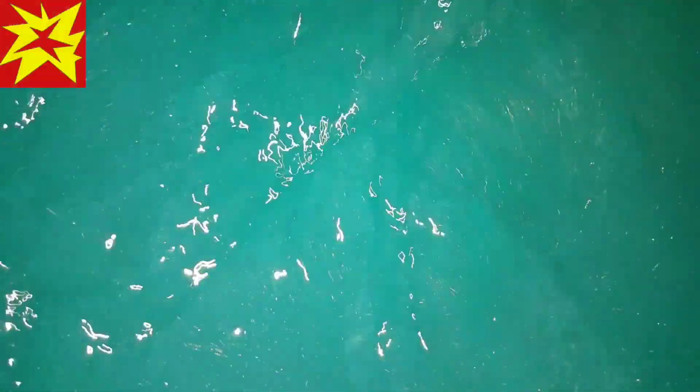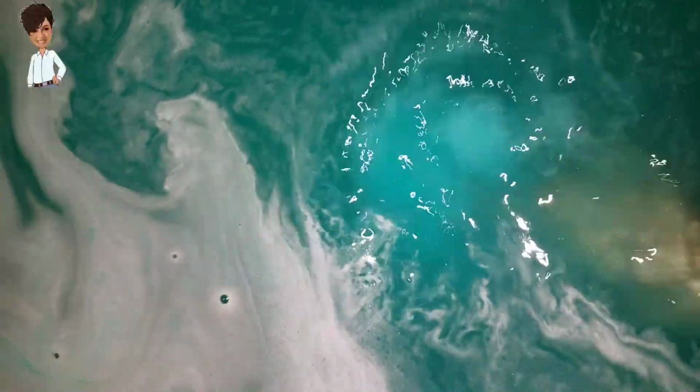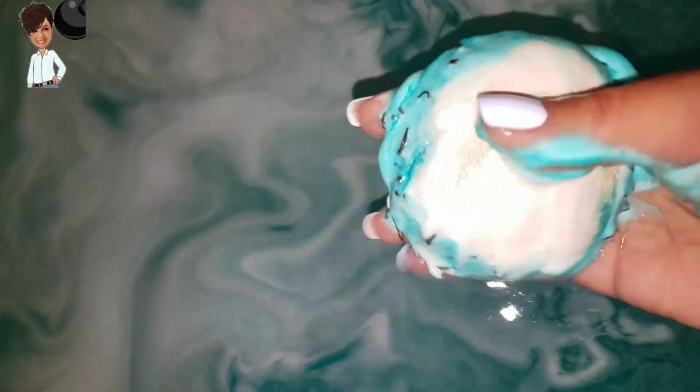Just look at the shimmer in there. I'm just letting the bath bomb go just 10 seconds because this shimmer is ridiculous. I can't even. Like, this is, oh my gosh. And still, there's this much left of the bath bomb. I wonder if there's still shimmer inside of this thing. Do you have more shimmer to go inside of here?